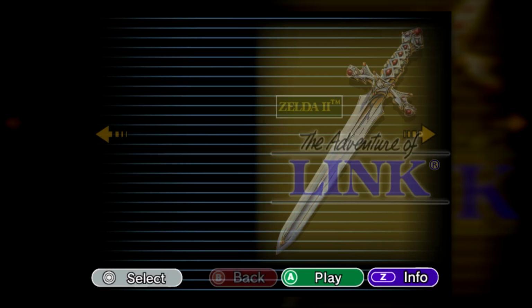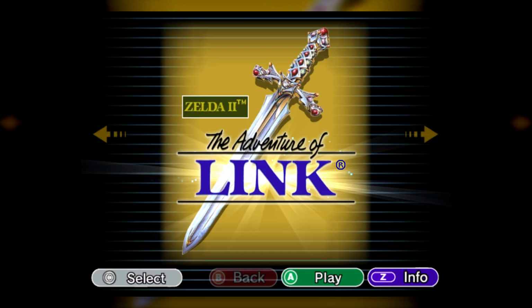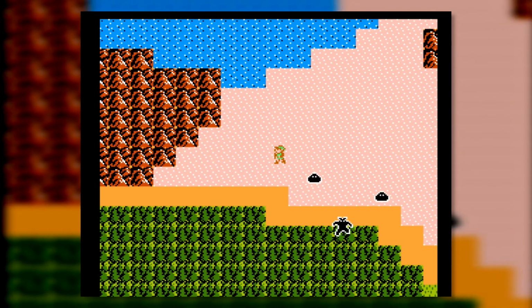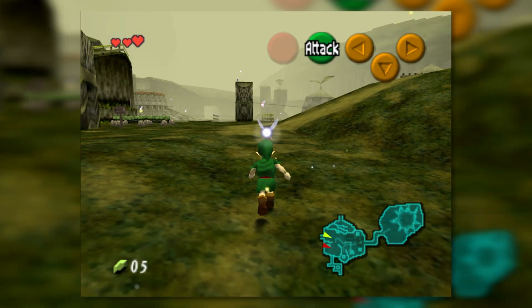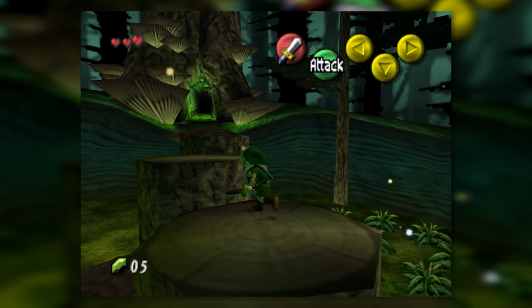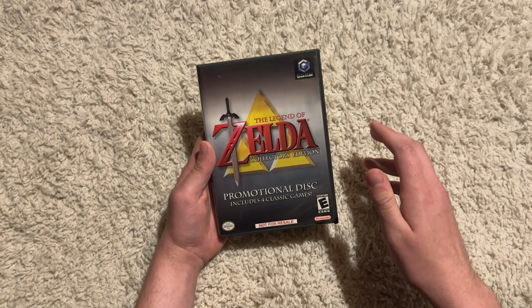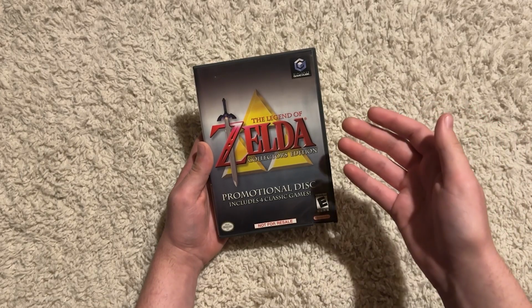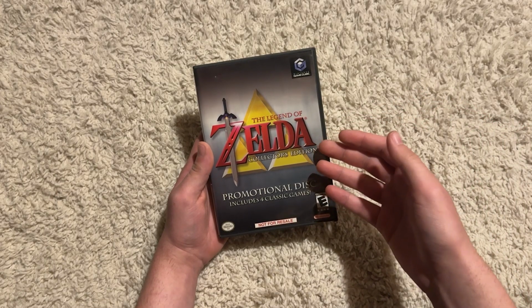Starting the game up, you're met with a menu with all the playable games. You got The Legend of Zelda, Zelda 2: The Adventure of Link, Ocarina of Time, and Majora's Mask. It's just the NES and N64 Zelda games. It's a little weird they didn't include anything from the SNES though.